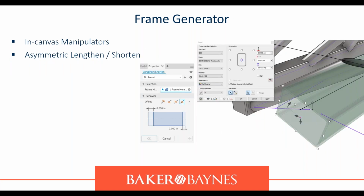You can now interact with in-canvas manipulators when you insert or change a frame member. In addition to the new property panel, the lengthen or shorten command now allows you to specify asymmetric offset values. Like you can also see there in the two pop-up windows there on the right-hand side of your screen.